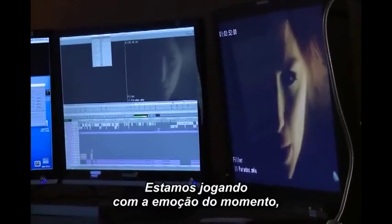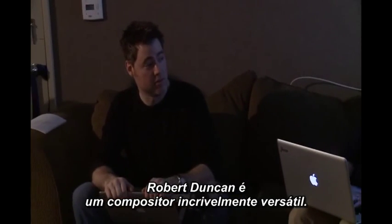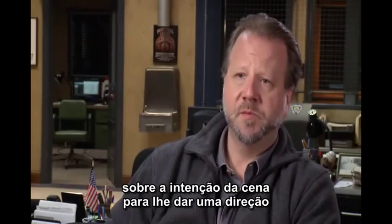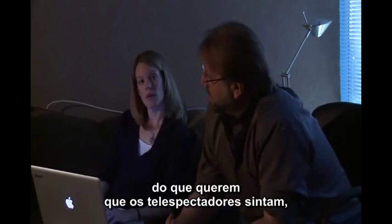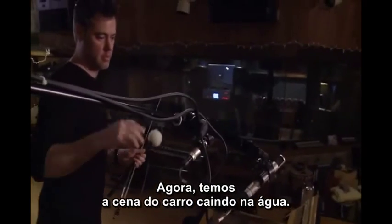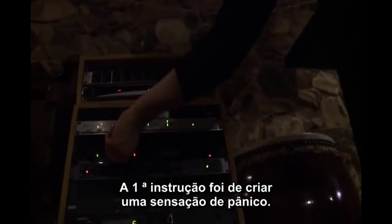Okay. And we're playing the emotion of the moment, but I feel like we need some kind of dread pad creeping in underneath. Robert Duncan is an incredibly versatile composer. In the spotting sessions, we spend a lot of time talking about what the intent of the scene is and give him some guidance as to the emotional journey we're hoping that the audience takes. Rob and Andrew will lay out the roadmap of what they want the audience to feel, and then it's my job to take that information back here. So right now, I've got this scene with the car plummeting into the water, and the first instruction was to just create a sense of frantic tension.